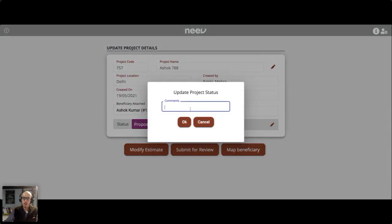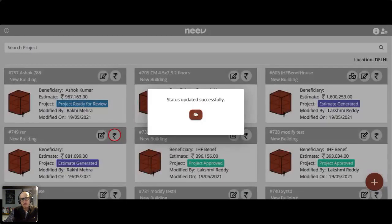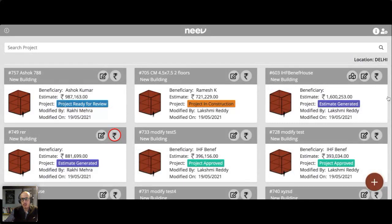So there is a way where you can put a comment and submit your project for review. While I was in the field, maybe on my mobile building this, my manager or my colleague in the office can immediately see this data, because the data is all in the cloud. The moment I perform an activity, it is immediately reflected on the dashboard of the other person accessing the same NIV platform for the same company. Every company is a completely closed room where only the company admin and agent can access.